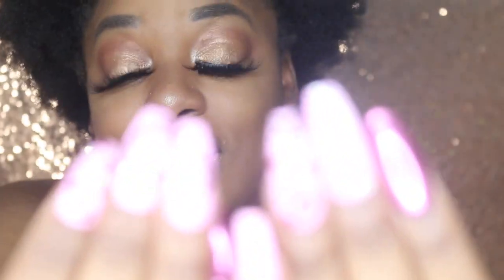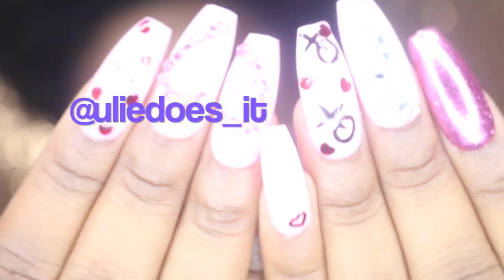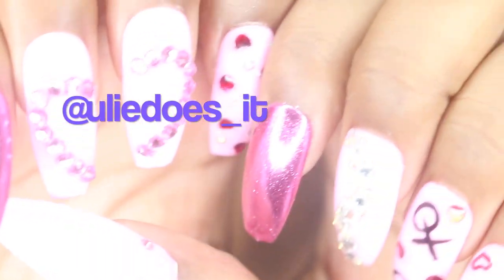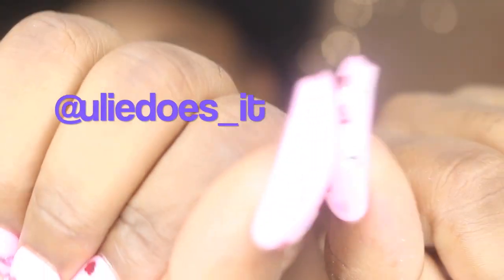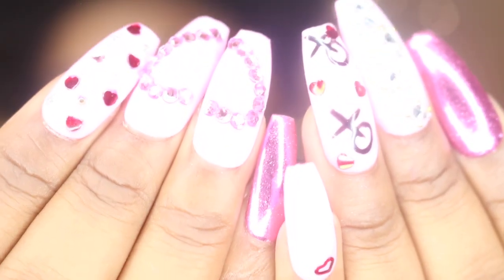First of all, before we continue, let's get into these here nails. Look at these nails. These are by my girl Yuli Does It on Instagram. Aren't these just the cutest? These are her Valentine's Day sets. So make sure you check her out. I'll also leave her Instagram information down below and on the screen as well.